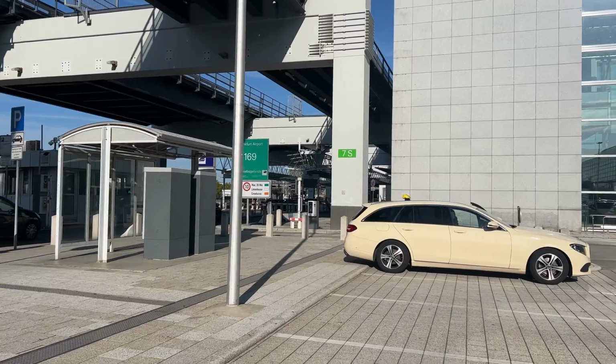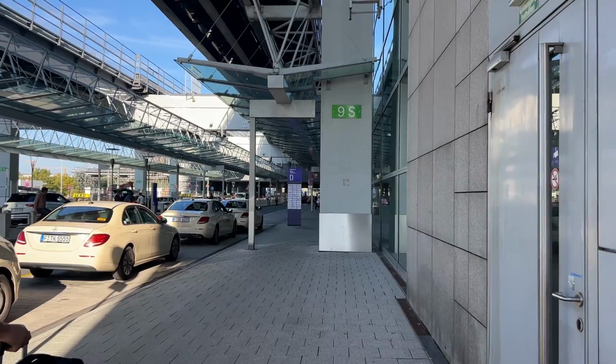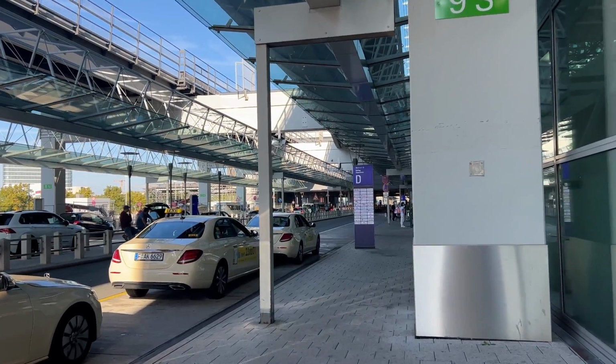Heading into the lounge in about 10 minutes. They don't have their own dedicated lounge here at Frankfurt Airport, but they do share with other airlines in their prime class lounge. So I'm going to show you all through that as well. Yeah, come join me. Okay, so I've arrived here at Terminal 2 at Frankfurt Airport. This is departures. I'm going to head inside, check in, go through security and head to the business class lounge.